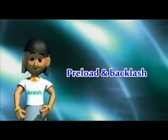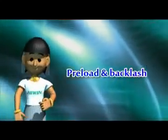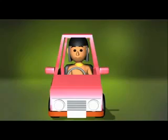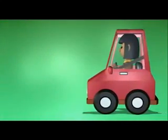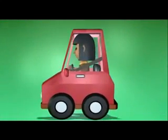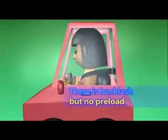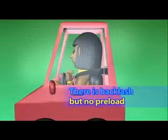Preload and backlash. This can be explained using a simple example. When a thin person gets into a car, because there is empty space both in front and behind that person, there is no preload, but there is backlash. As a result, if the car brakes or accelerates suddenly, this thin person's head will bump around in the car.